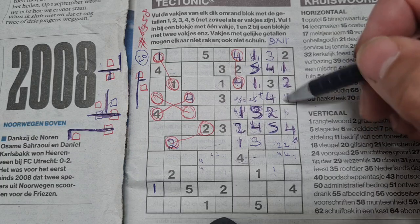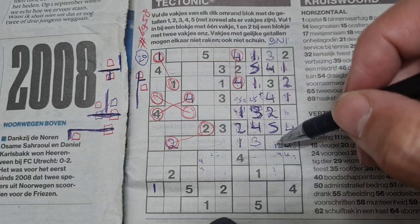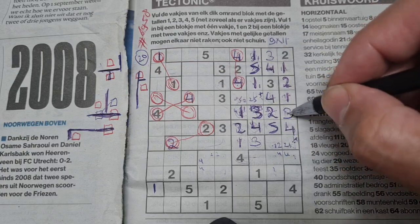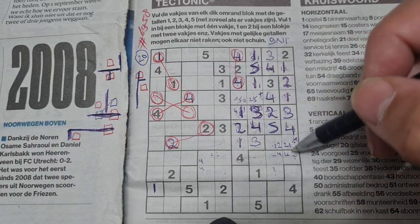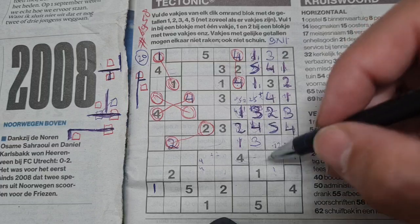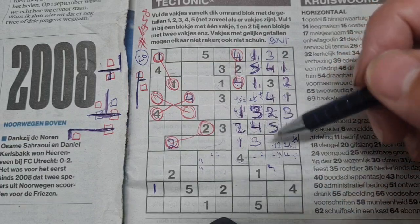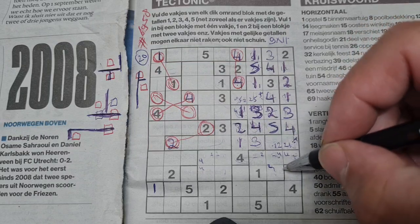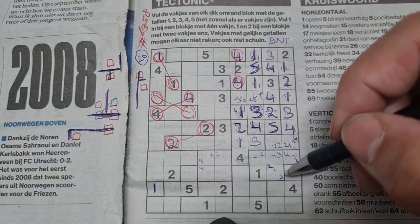Then this box can be a 1, so the 1 goes together with the 2 as a pair. 1 and 2, 1 and 2, so 1 is left in this quadra box for number 3. Alright, these two boxes can be a 2 because we have a double 2 there. So the 2 could be here, could be there. These two boxes can be a 3. So the 3 could be here, could be there. Alright.